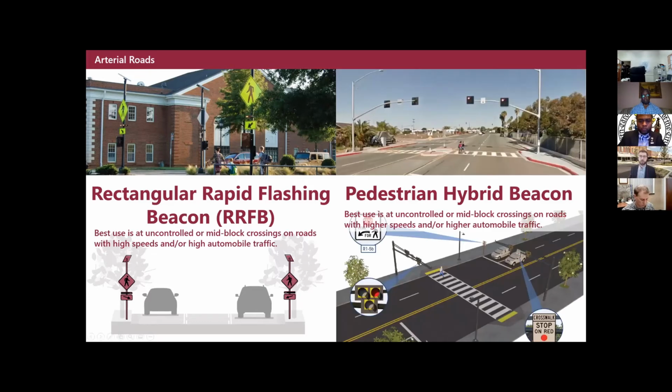A second one is usually used on higher speed roads, and this is called a pedestrian hybrid beacon. There aren't as many of them in the state, but they kind of function like a railroad signal. They're activated by a pedestrian, they wig-wag, alternating red, and then they go to a solid red ball, and that tells motorists that they have to stop, and pedestrians can cross the roadway.